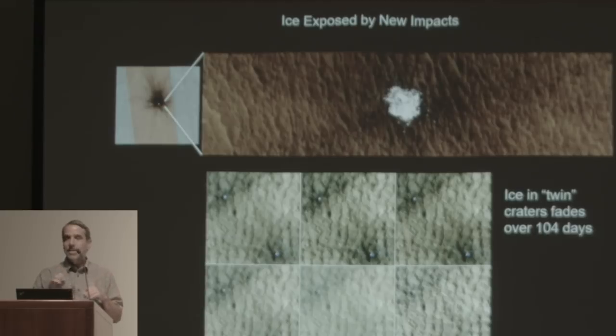And there was ice exposed in the bottom of these craters, but after about 100 days or so, that ice tended to fade into the background of the surrounding soils. And we believe that's a combination of the sublimation, because the dry atmosphere of Mars likes to suck that exposed ice dry, and also the movement of perhaps dust to cover up that ice.